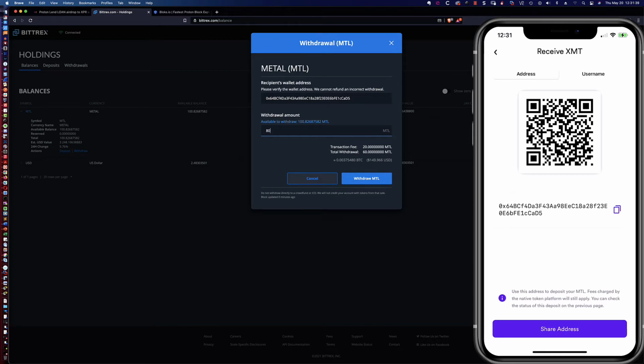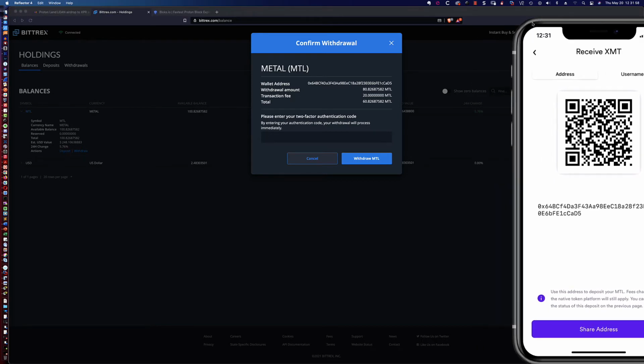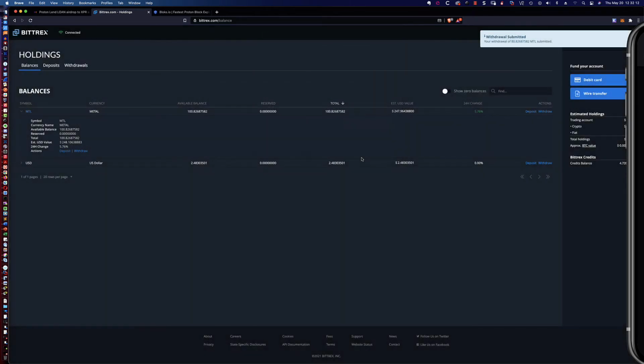So I'm going to say 80 point, and let's see if it's going to let me grab this fractional 8268758.2. Let's see if it's going to allow me to do that. So I'm going to go ahead and click withdraw. And I need a two-factor authentication code, and I apologize for that. I'm going to slide that over just a skosh so that I can come over here and get that code, and that you're not able to see all these other codes that might be on my screen at that time, 836. And let's go ahead and click on withdraw XMT.